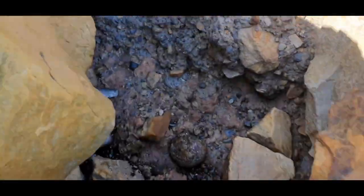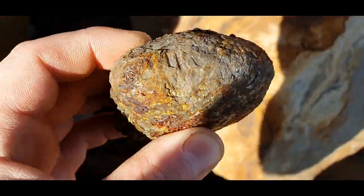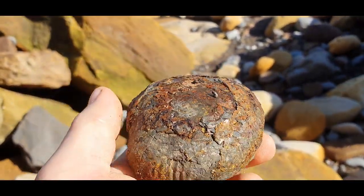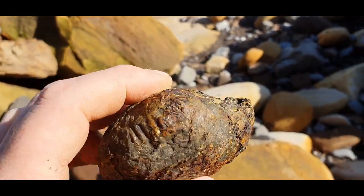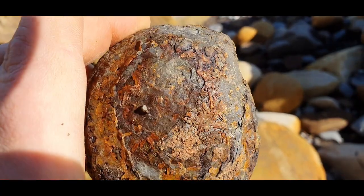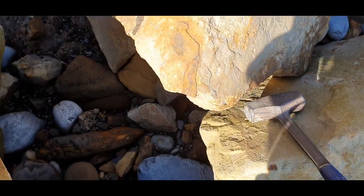Well, not much doing. There's something there though. Let's see what that is. Oh yeah, there we go. It is a Dactylioceras, but it's got a bit of decay on it on one side. Might be worth the tap, see if we can get a decent middle out of it.